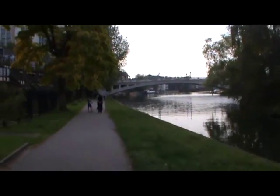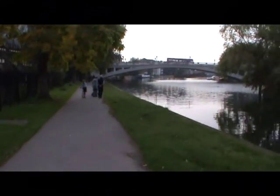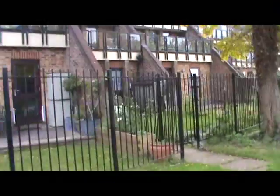Here we are now, the end of our 10 miler. So here's the bridge. So we cross that, turn left, and we're at the station. Yay. These are nice little riverside houses.